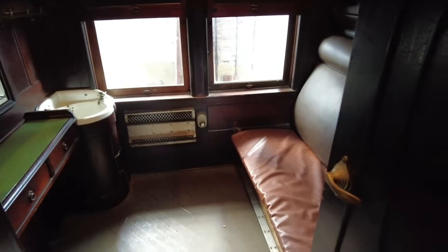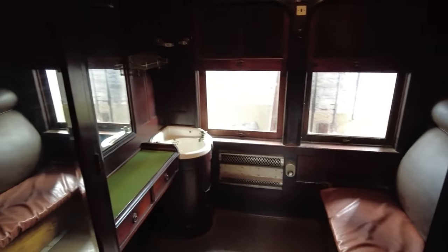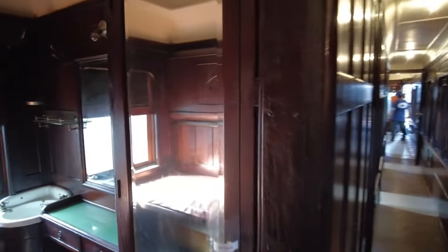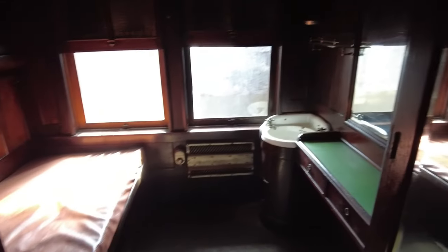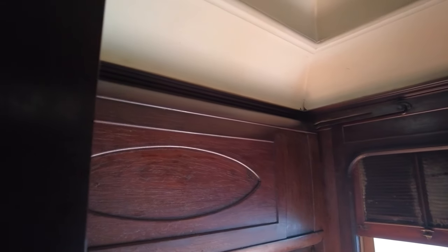Looks like a little sitting cabin. That probably folds into a bed. This is like a single. That's the luxury cabin, the single cabin. Here's another single. Oh, it looks like this one has a fold down. So I think you see that top part there. It's like a bunk that folds down, so you can have two in here.